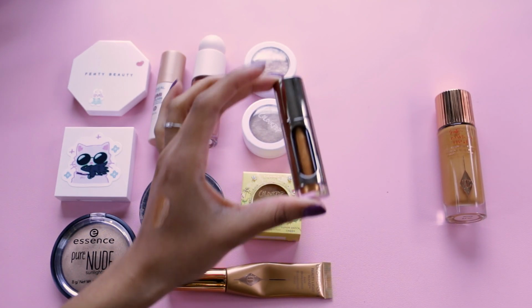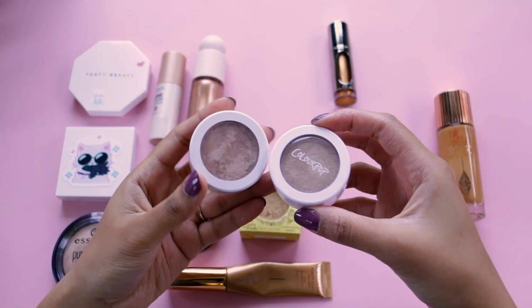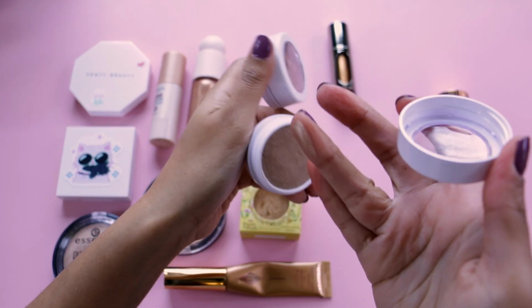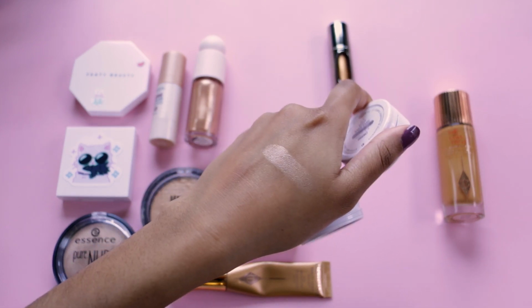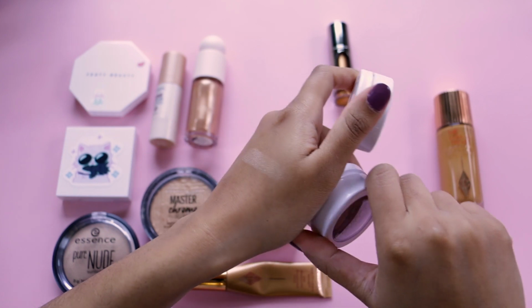So I will definitely be keeping this one. These are 2 of the Super Shock Cheek highlighters from ColourPop. I've got Churro and Wisp, and I really like both of these. This formula is so buttery. It's perfect for having a highlighter that looks melted into your skin, and it's not going to look dusty like some powder highlighters could. It's just really natural looking, even if it is super blinding.